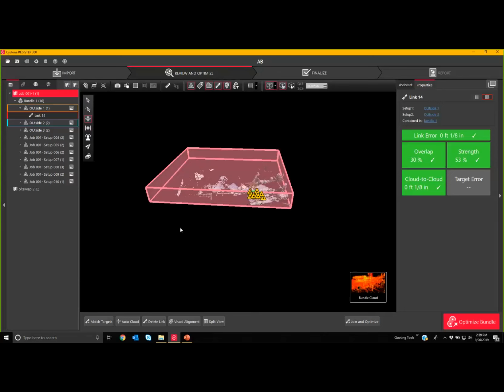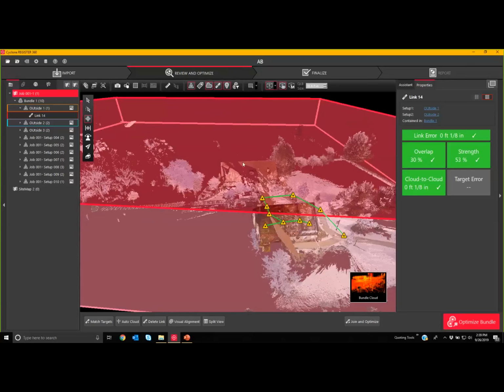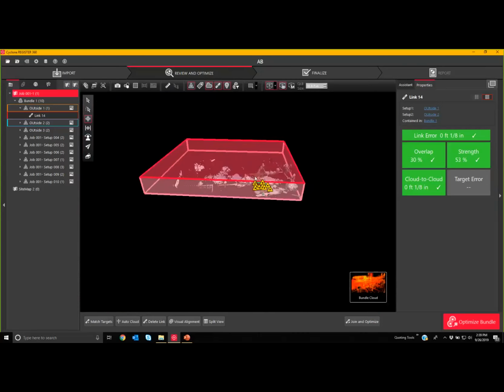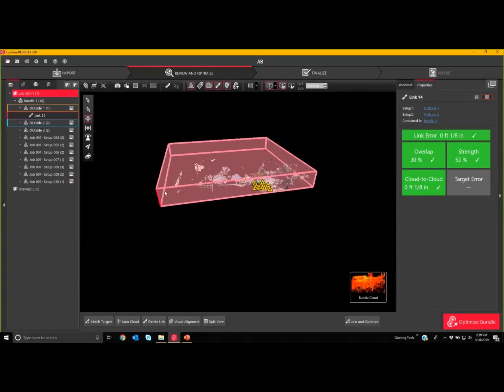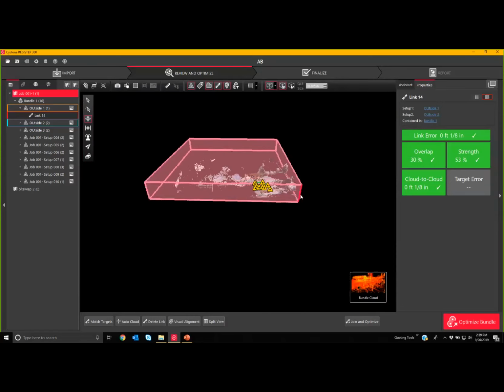One of the other features here is you'll often find that if you zoom in, your limit box doesn't line up very well with the project that you've scanned, right? You might want walls parallel to walls or something like that. And you can use a combination of the Alt key and the left mouse key to adjust the rotation of the limit box.